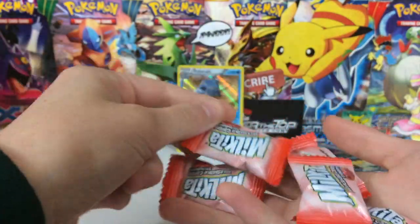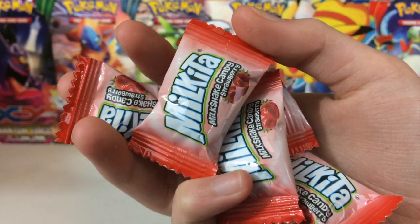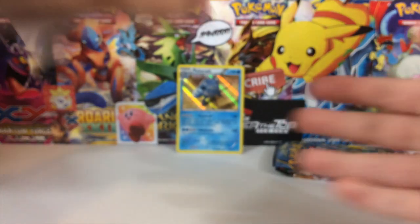Yeah, and then the last thing is a whole bunch of these milk tacks. These are the strawberry flavored ones. I don't know where I was getting cream from. But yeah, we got 5 of those, which is really cool. So I'll set those off to the side. I will definitely enjoy those in a second.